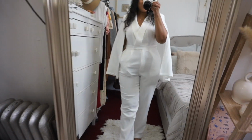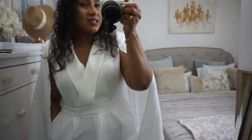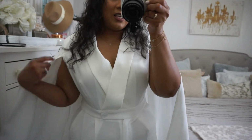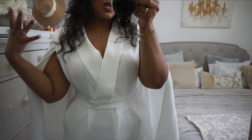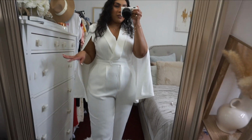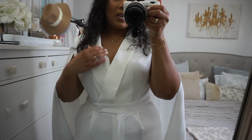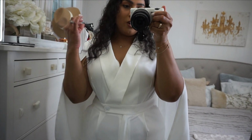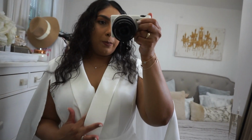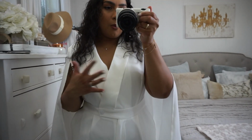This is so cute. First of all, I think all white just looks so nice and so chic, and I mean, I love it. I love this little cape detail, so you have something covering your shoulders, your arms, without actually having something really covering you, wearing sleeves or anything like that. It does have pockets, so this part here is like a wrap, so I would suggest wearing a low cut bra, or if you don't have one, just put a little pin right here and no one would notice, because it does tend to open up a little bit when you're moving around.